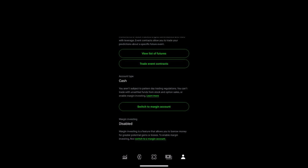Now, margin basically means, I believe, that when you trade, the gains you make are made instantly. If you do a margin account, your gains are made instantly on every trade you make, but you're only allowed a certain amount per week. And if you do any more than the required amount, your account can get restricted. So you need to switch over to a cash account.